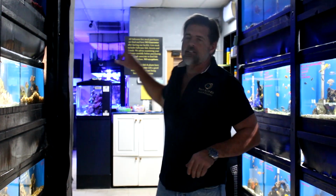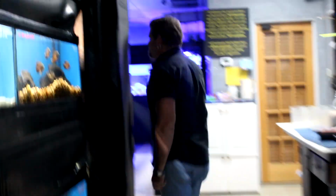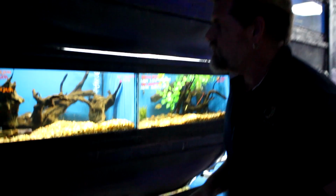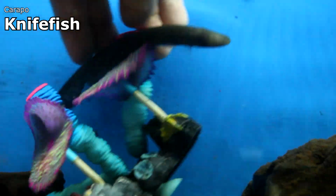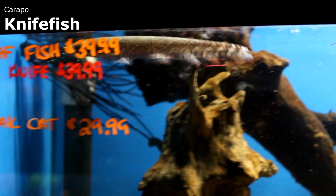As we make our way into the back room where the peacocks are, we have a lot of small peacocks that are colored really wonderfully. So you'll see those in a moment, but I want to show you something really cool that came in. I'm sure in our 30-year history we've had this fish, but I haven't seen one anytime recently. And for all you people who love exotic fish, the Carapo knife fish is one that is pretty amazing. I only got one of these, but it is a very, very cool type of knife fish.